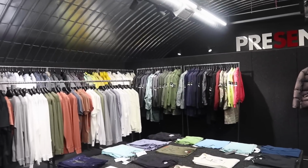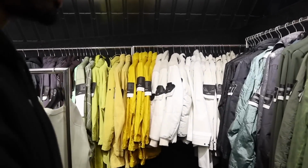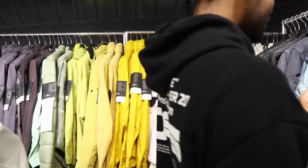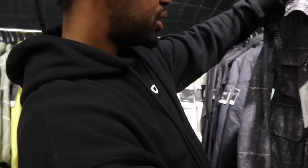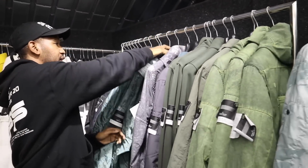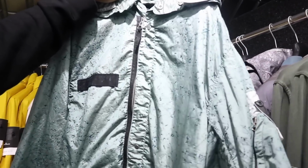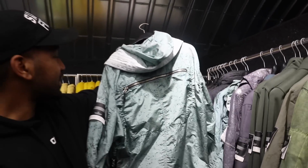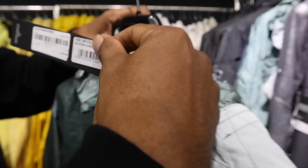What about that icy looking jacket? This one? No, this looks like it's got this spray paint on it. This one. Ah, okay, I think this is the Mist, I think. No, bro, not that one. The one next to it, yeah. This one. Okay, that's the Shadow Project. You like that? Yeah, bro, that's a proper jacket. That's dapper. That one is 925 down to 645.